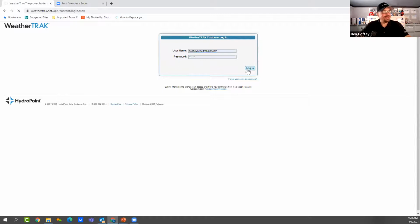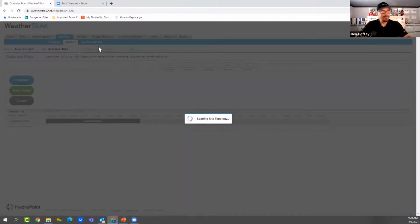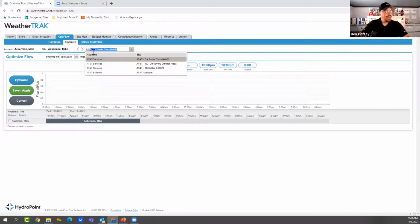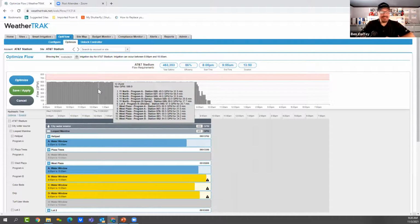I've been given permission to use this at any time that I want, but we'll look at the Monday Night Football view of OptiFlow. I'll go to the optimize page for AT&T Stadium, just to show you how it all works and the advantage that Tom is talking about. Tom is talking about not having to go and figure out the controller A, program A start time, program B start time, and manually figure out exactly how to keep his mainline running at capacity, right? Without overtaxing the system. And OptiFlow does that in a very unique way.